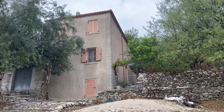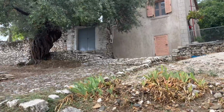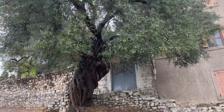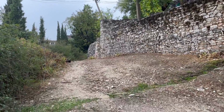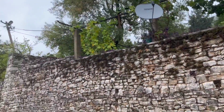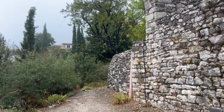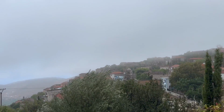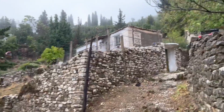This house is definitely occupied. Got their little dolls, board up the evil eye. This olive tree here is pretty awesome. Nice view of the village. You see the fog. And this path continues. Nice house up there.